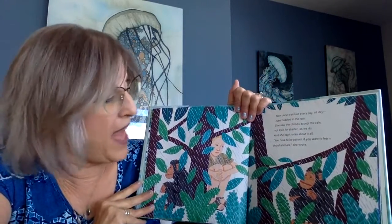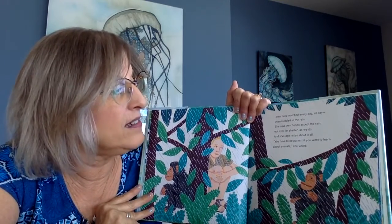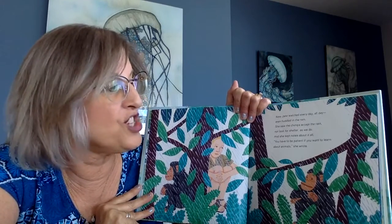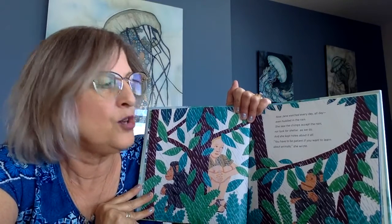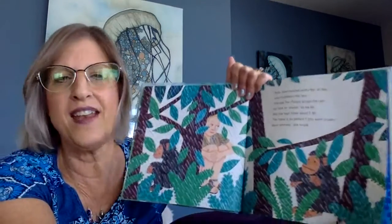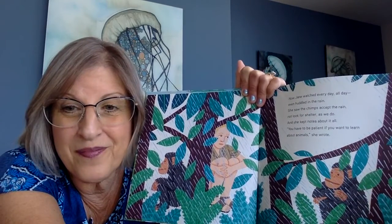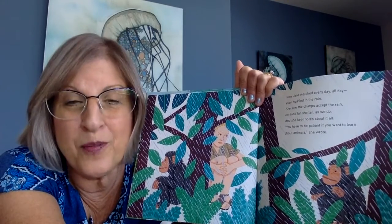Now Jane watched every day, all day, even huddled in the rain. She saw the chimps accept the rain, not look for shelter as we do, and she kept notes about it all. "You have to be patient if you want to learn about animals," she wrote. Ooh, I bet that was hard, to sit there patiently and not act interested. Maybe she was afraid to scare them. Maybe she was afraid, or maybe they would be afraid.